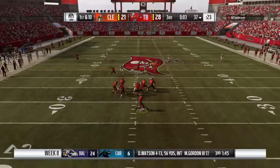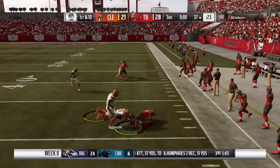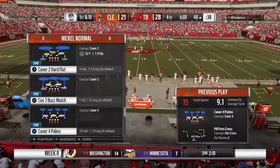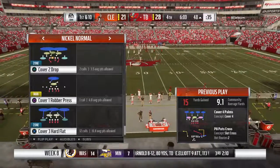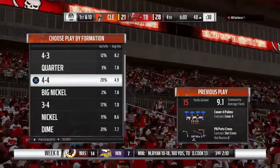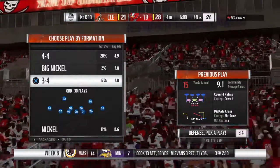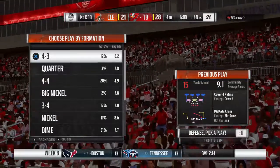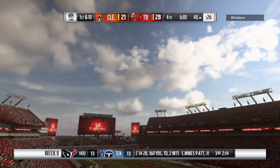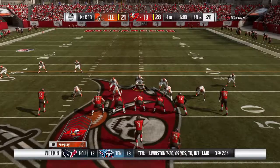They go play action here on 1st down. Flush to his right. He goes full extension, and he's got it. So a 1st and 10 upcoming from Browns territory now at the 48-yard line.